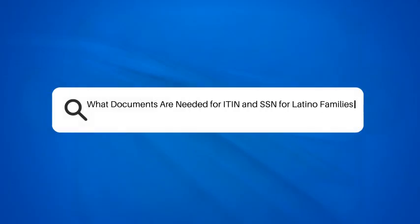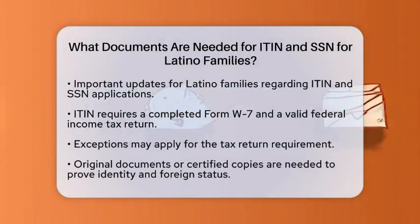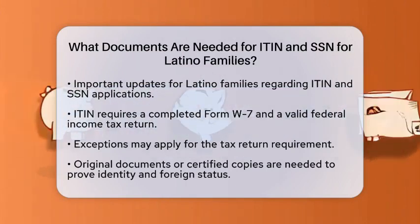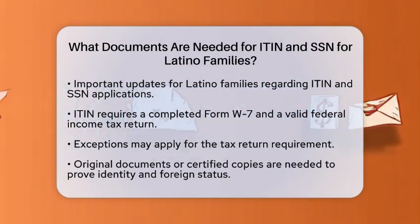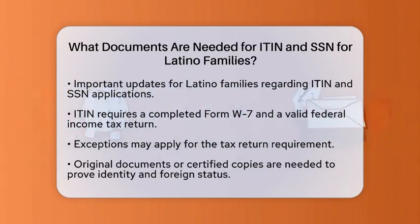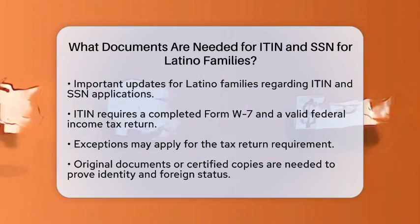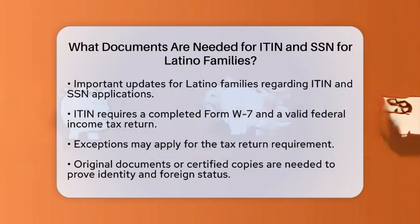What documents are needed for ITIN and SSN for Latino families? Breaking news for Latino families. The question many are asking right now is, what documents are needed for an individual taxpayer identification number and a Social Security number? If you are preparing your taxes or applying for identification, this information is essential.